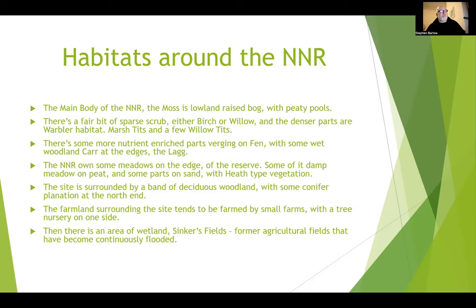Looks like old-style meadows, some parts on sands with heathy-type vegetation. The site's surrounded by a band of deciduous mixed woodland with some conifer plantation at the north end. The farmland surrounding the site tends to be small-scale farms, so it's not a big, open, intensively farmed area, except for one bit. There's a very large tree nursery on one side.